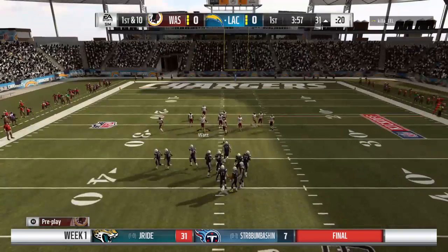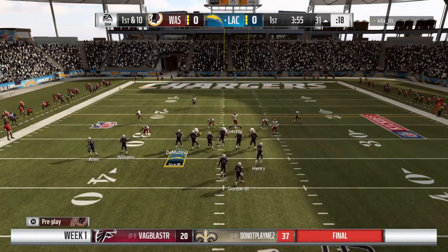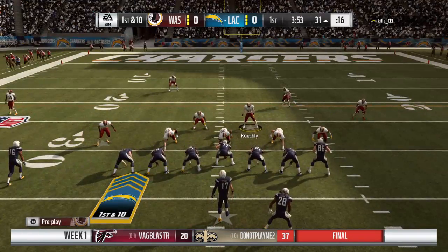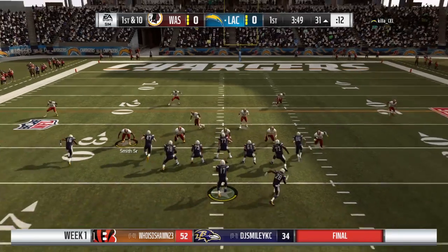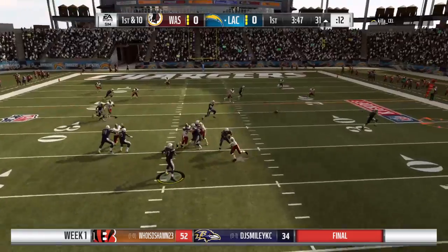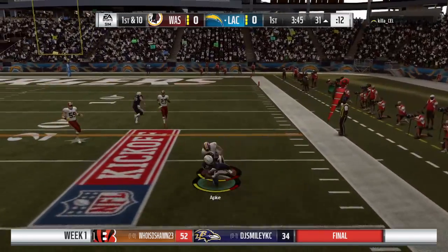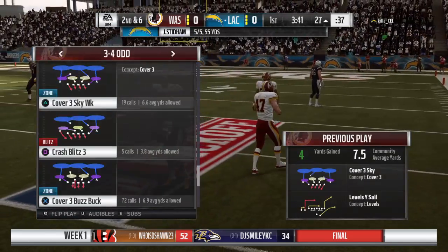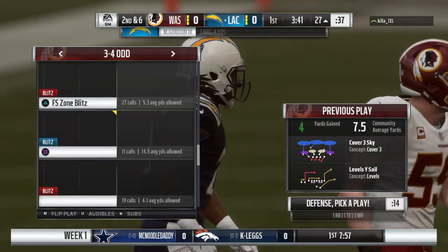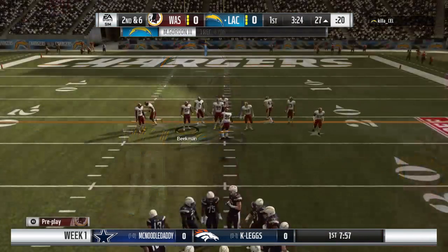The fourth down run successful. Now they look to pay it off on first down. Hurry up, here we go. They'll look to throw here on first down. This is Gordon on the dump off. And he'll be brought down at the 27-yard line. It'll be a gain of 4, and that'll make it a second down.